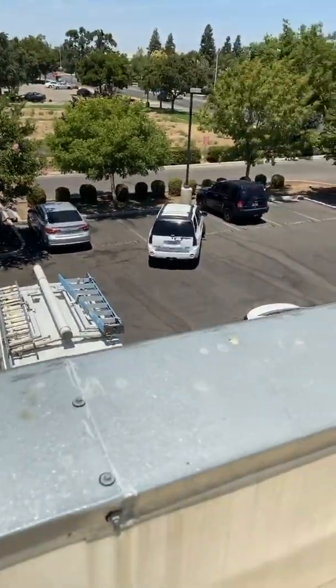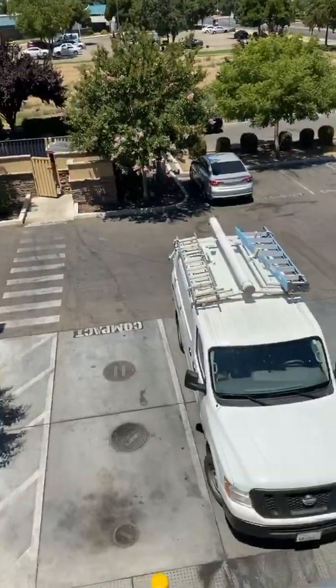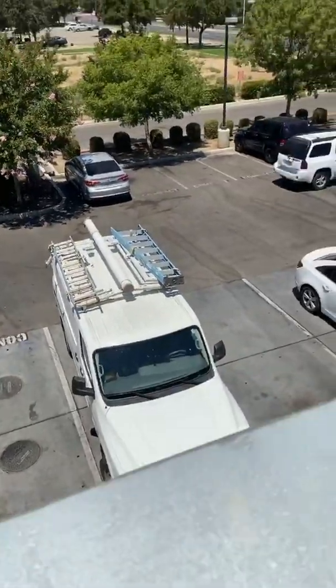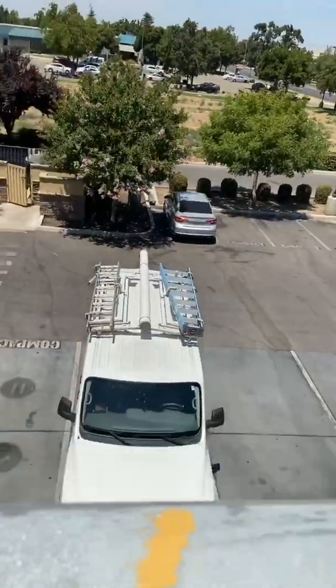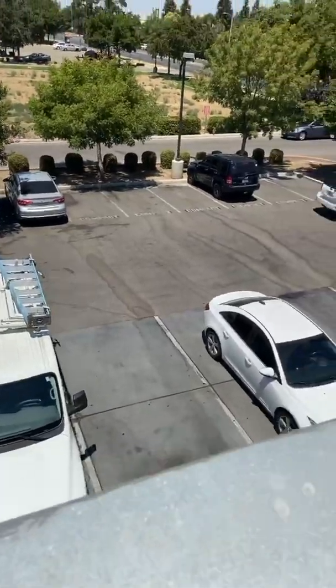Since this dining room has been closed, there's not that many homeless folks hanging around. Usually they'll be hanging around my work van. One of my coworkers already got his tools stolen, so you just gotta be careful. It doesn't matter which area it is. Somebody could just open and snatch it.